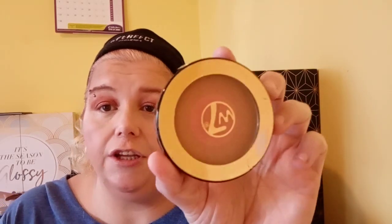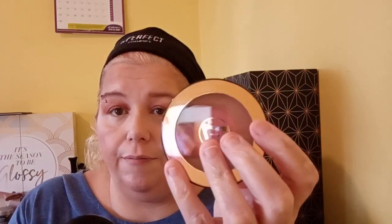Blush. Now, I have a couple of blushes. We have this one, which is a dupe for the Charlotte Tilbury Cheek to Chic, or I have this one. Do you know what, I'll go with this one. I'll just use the little bit in the middle, I think.